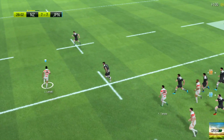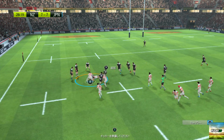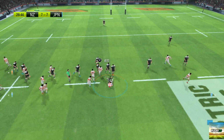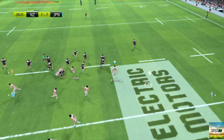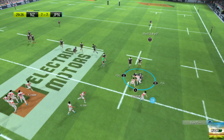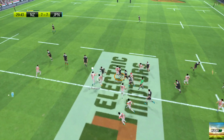They have to get the ball to the winger. What a tackle. They keep the ball. The ball's kept alive. Ball still in their possession. Rock. They've held on to the ball. Good passing. He gives the ball.